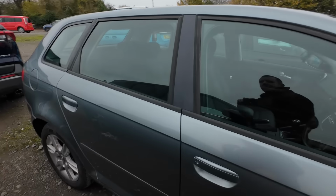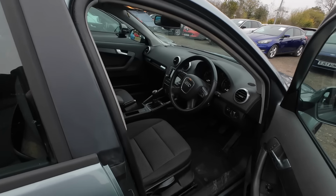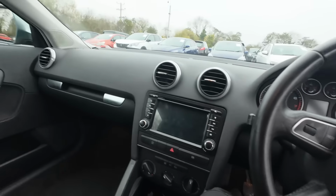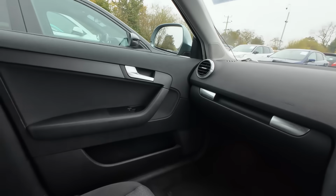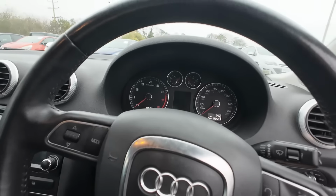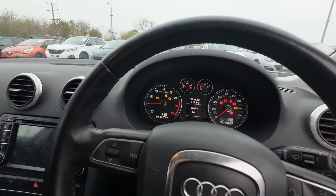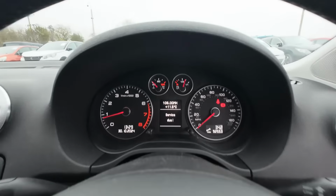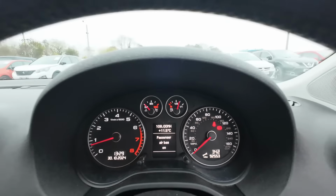So inside, it's only a mid-range model, so we've not got much spec-wise, but they are always built well, these things, and nice inside is what it is. Just a nice little Audi. Got the starter up. There we are, service due now. Have to get it a full service. Look at the fuel again! Oh, I'll tell you what, two in a row.